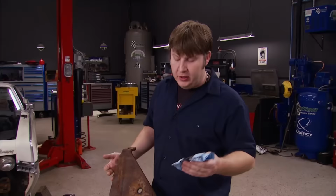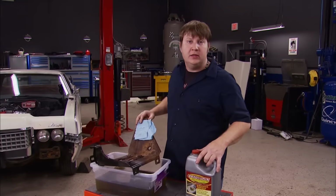Now if you were working with a big piece, you could wrap it with a paper towel, then saturate it with the Evapo-Rust, and then wrap all that with some plastic wrap, and then you'd be good to go.